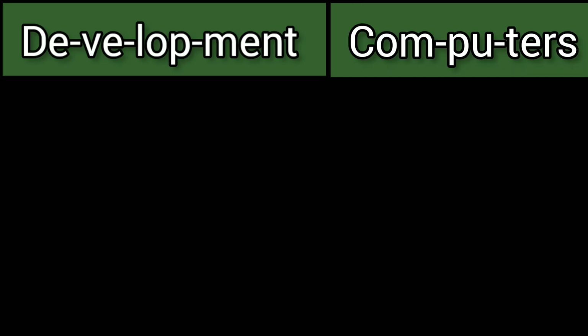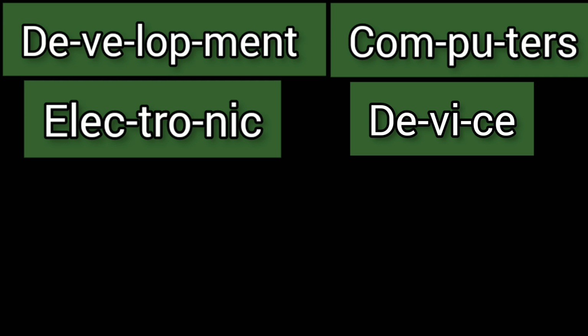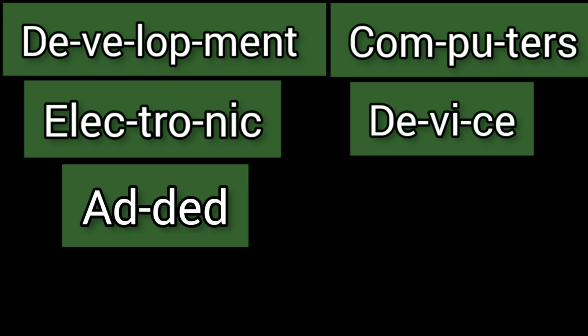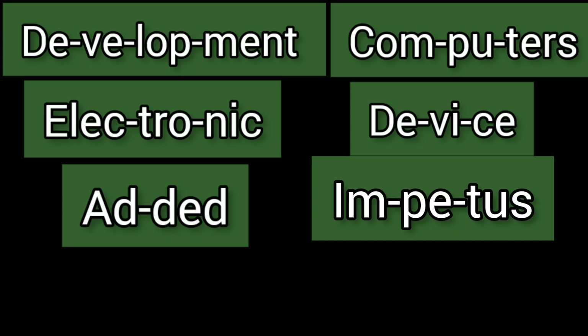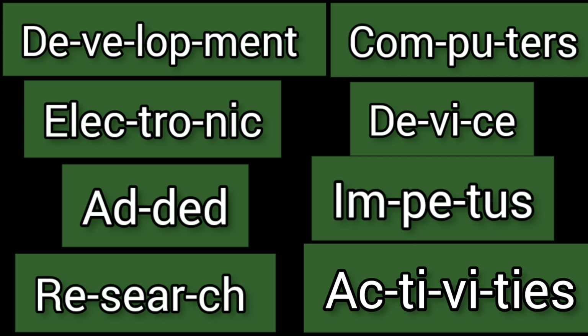Development, computers, electronic, device, added, impetus, research, activities.